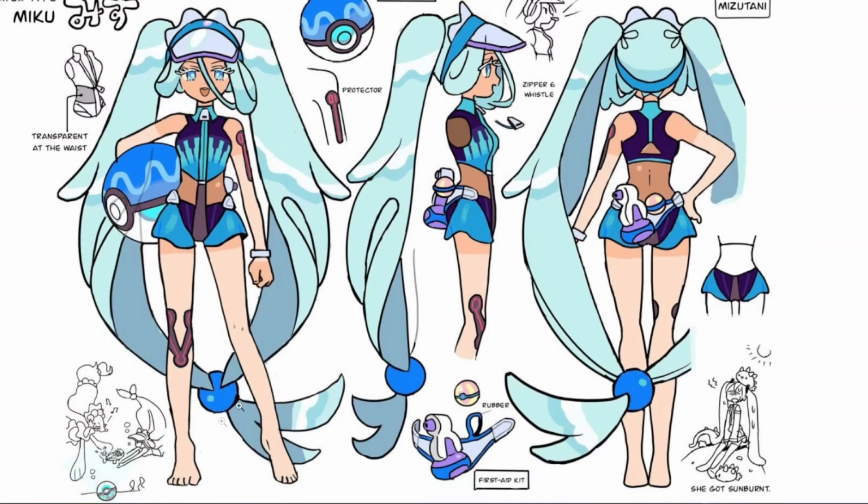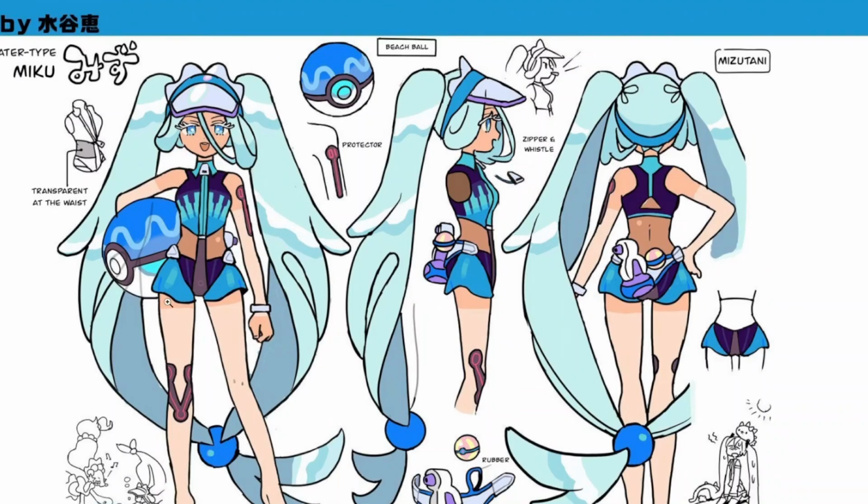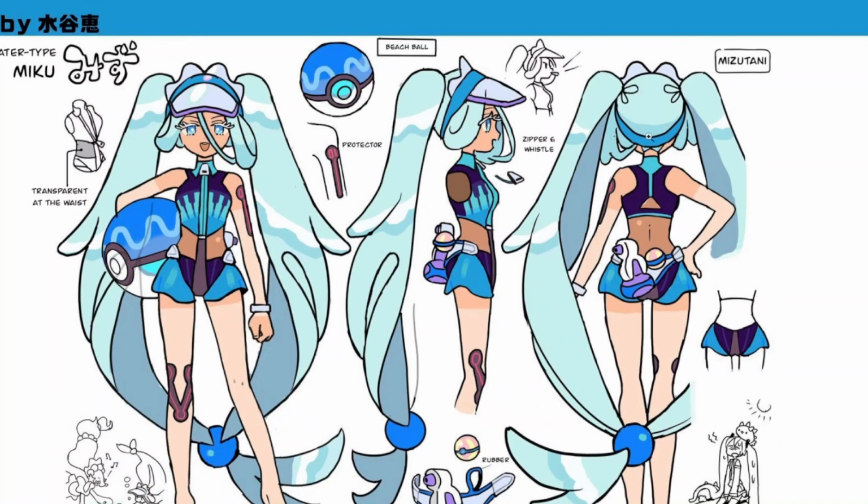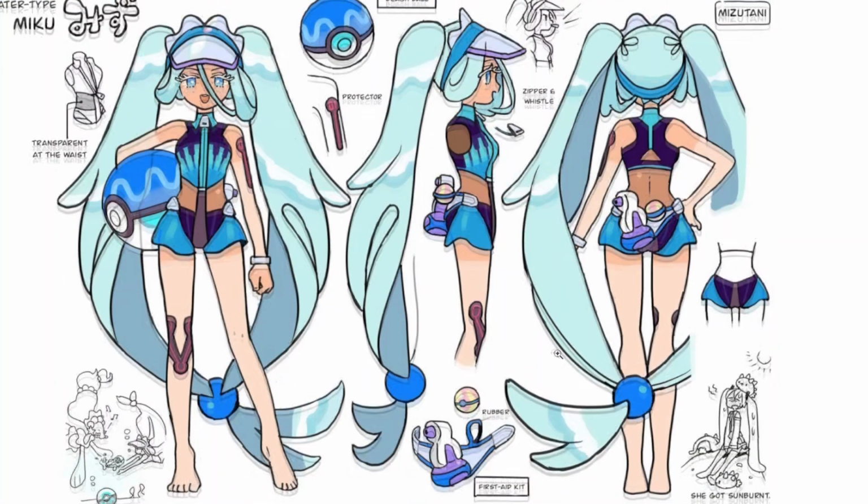The hair is really nice, and the bead here looks like a pearl. You could imagine this being some sort of blue clam pearl, just in terms of how spherical it is. The surfer sort of feel as well, I do like that a lot. And yeah, it just seems like this Hatsune Miku likes having a good time swimming, lifeguarding, all that good stuff.